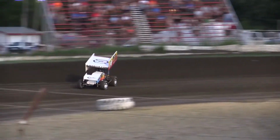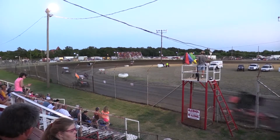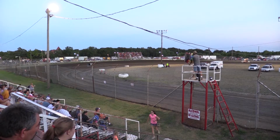Lang gets a little bit high coming out of turn number 2, really sawing on the wheel to get the thing going down the back straightaway. Coming out of turn number 4, face full of checkered flag. Michael Lang with the win. Justin Melton going to be 2nd. Brad Queen will round out the top 3. Then it'll be Dale Wester and Junior Jenkins, your top 5.